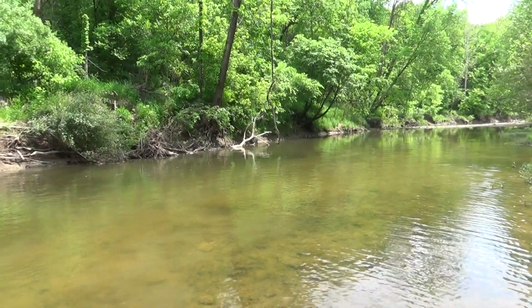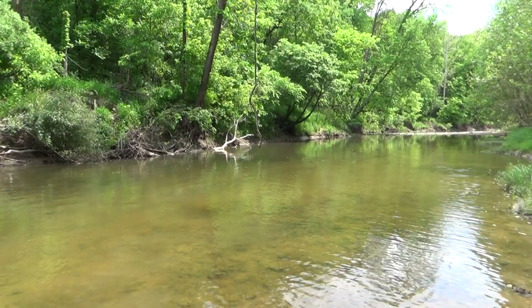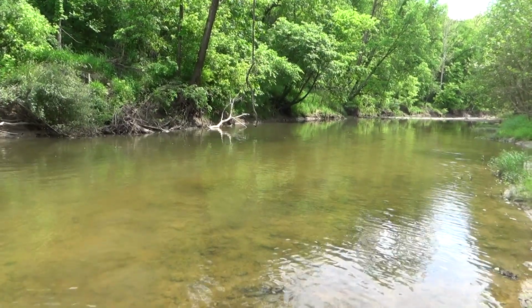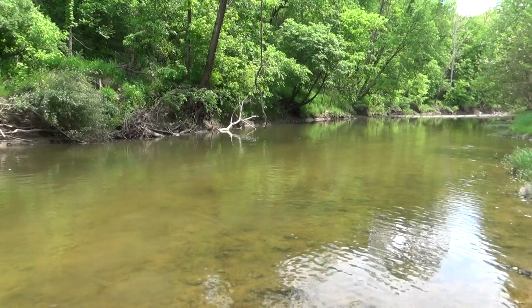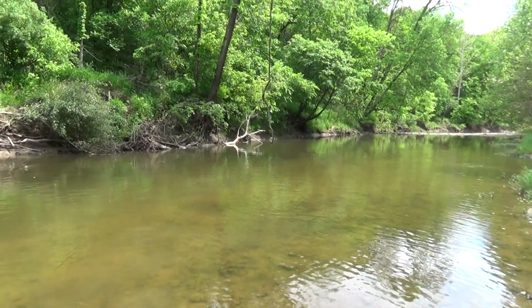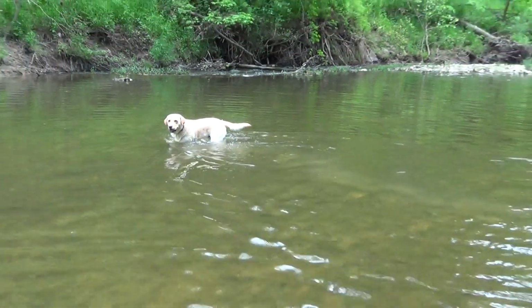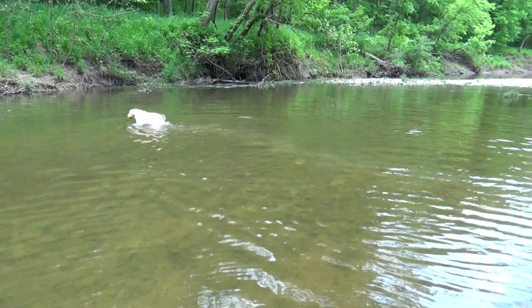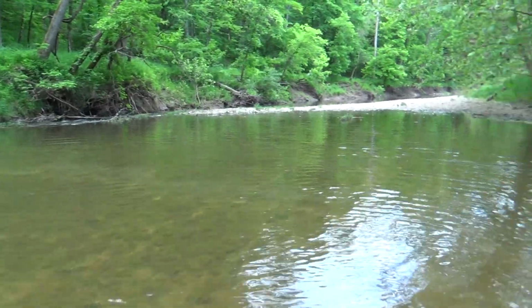Look at that. There's a swing right out in the middle of the creek. A grapevine swing. Not sure how deep the water is there, but I bet some of you will want to swing on that later on this summer, if it will hold your weight. It should be interesting. There's Snooga walking in the creek. Can you hear the creek talking to us? Going down those little rapids there.